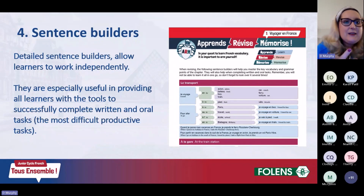So sentence builders, you can make your own. You can go old school with pen and paper, you can do them on the board, you can find them online. What I have done for Tous Ensemble is, for every single unit of learning, I have developed sentence builders to help our students really get to grips with the vocabulary. Why do I use them?